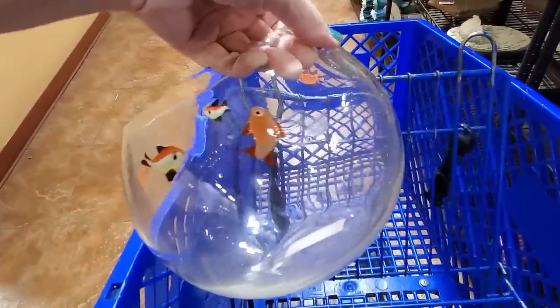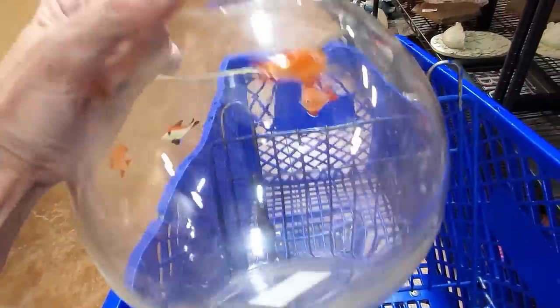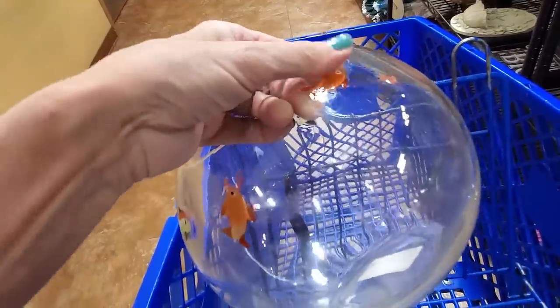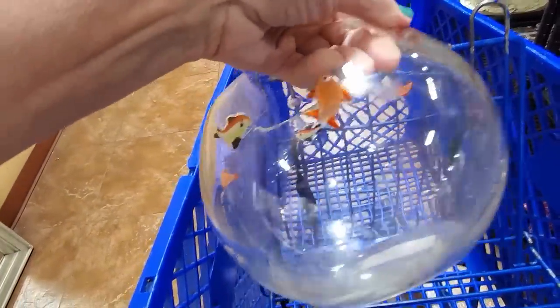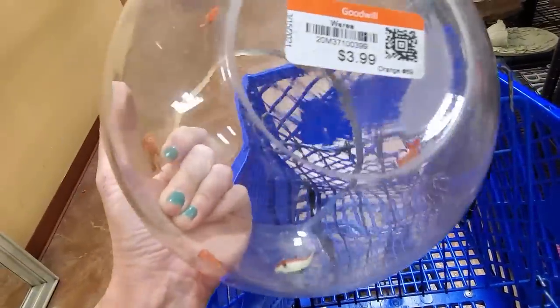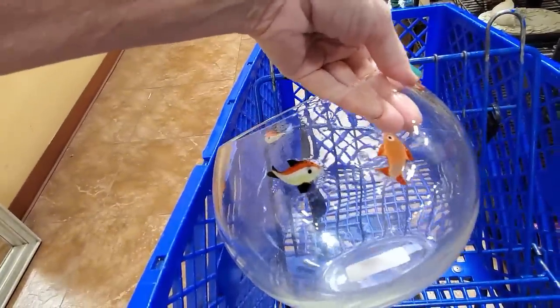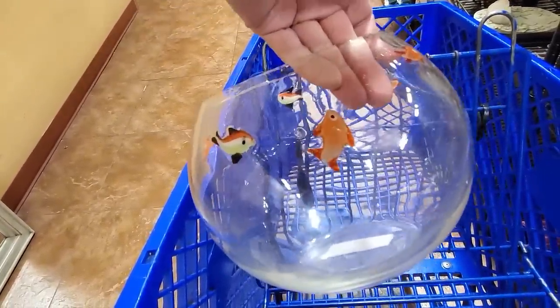What I got right inside the door. Remember that glass I got the other day? Well, this bowl has the same fish. And so I'm suspecting it is the same company, which is Crate and Barrel. It's $3.99. Either way, it's super cute and I am getting it.